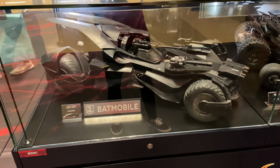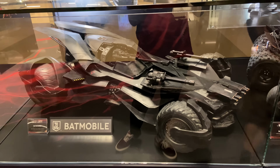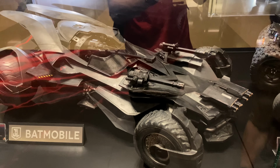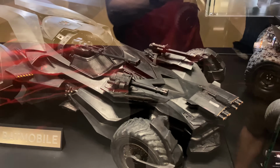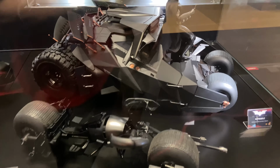Evidence to that fact, the Justice League Batmobile. It is never going to happen. Jazz Inc. made an officially licensed version and they killed it. There's really no need for this one. That one is already available. Hot Toys, I don't think they're going to go anywhere near that.